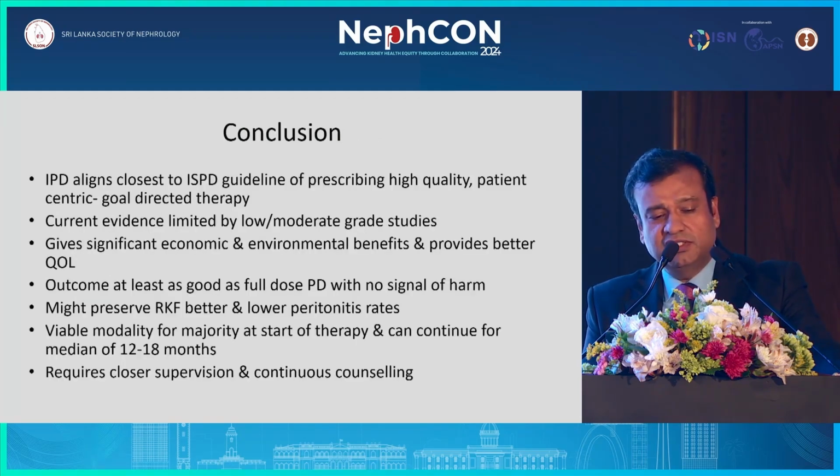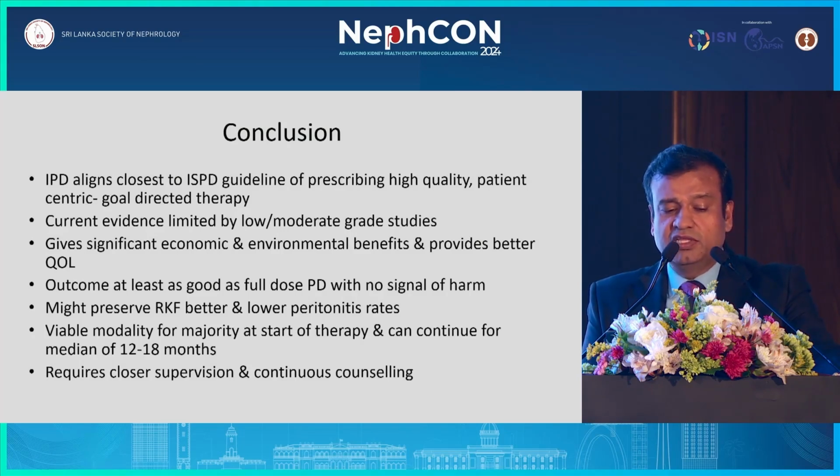So my last slide, just to conclude, incremental PD aligns closest to the current ISPD guidelines of prescribing high-quality, patient-centric, goal-directed therapy. The current evidence is limited by low to moderate grade studies. However, incremental PD gives us significant economic and environmental benefits and gives better quality of life. The outcomes are at least as good, if not better, than the full dose PD.